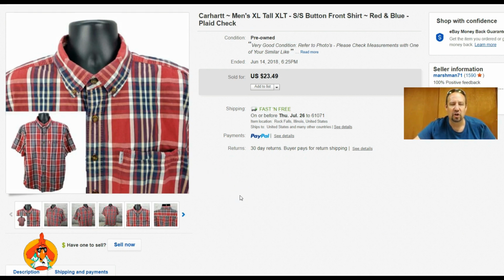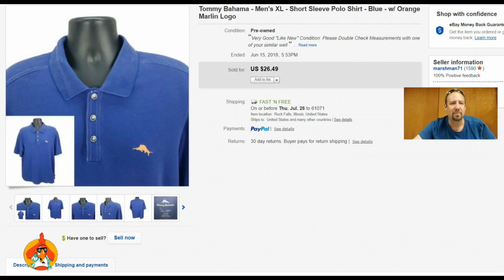Just a nice Carhartt shirt. I think I picked this up on $1.50 day or 1-2-3 day. I've had it for just a little while, but it's XL tall. That's kind of the reason I grabbed it. Just a real nice shirt. You guys all know Carhartt, but talls always do well. Got $23.49 out of that.